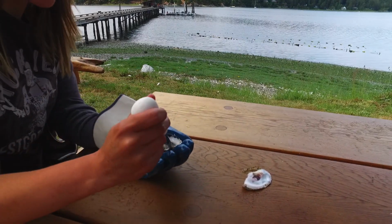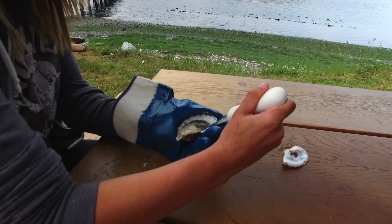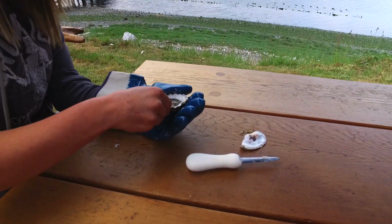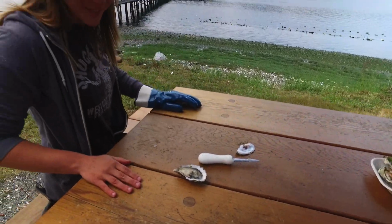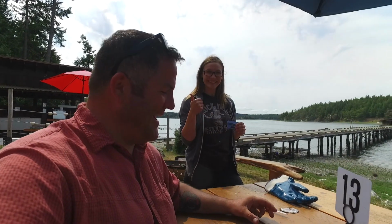And also another part of that muscle is gonna be right here. And we just kind of scrape through to get that muscle off. It's actually called the adductor muscle. And we have those as well as humans. Yes, we do. Look at that. And there we go. Ready to slurp, ready to eat. All right. An oyster shucking tutorial from my new friend Sarah.